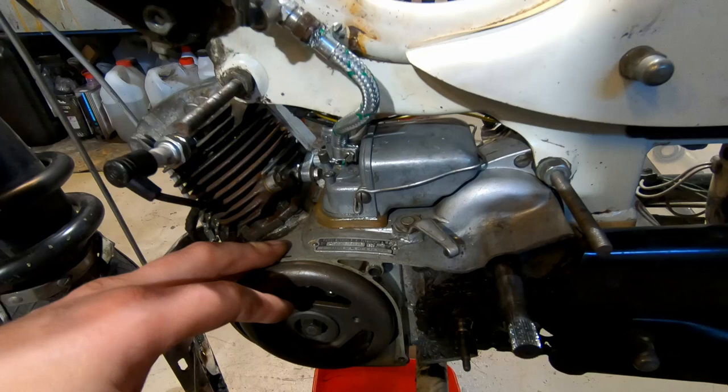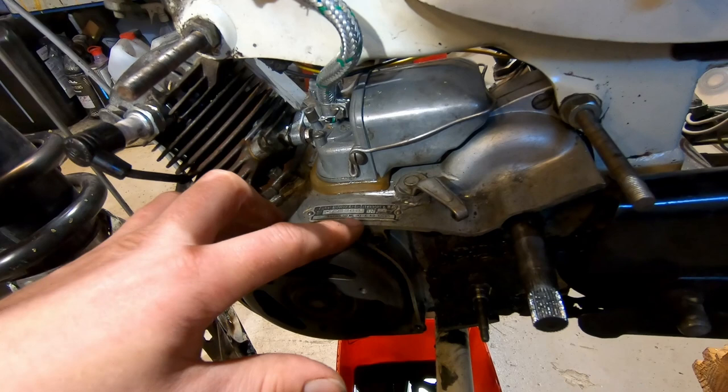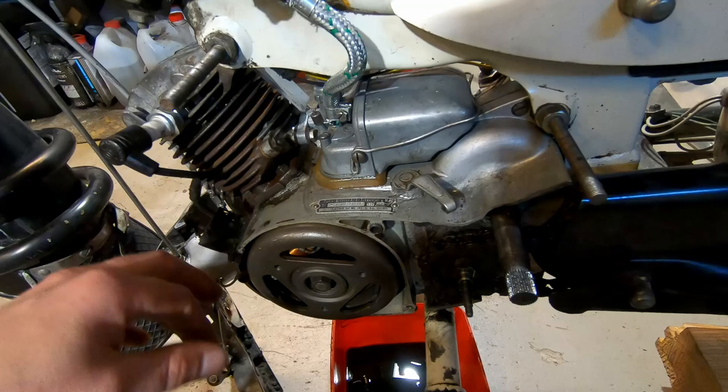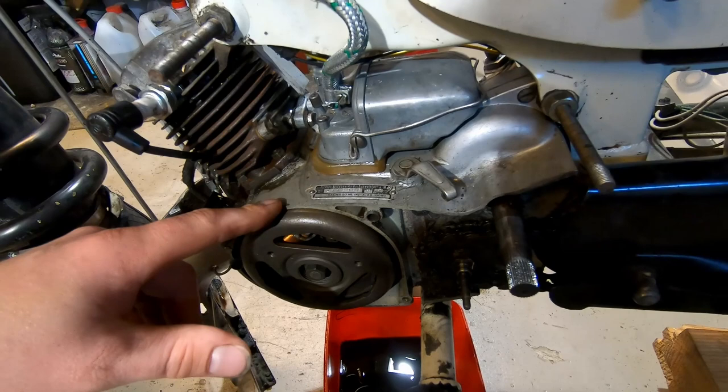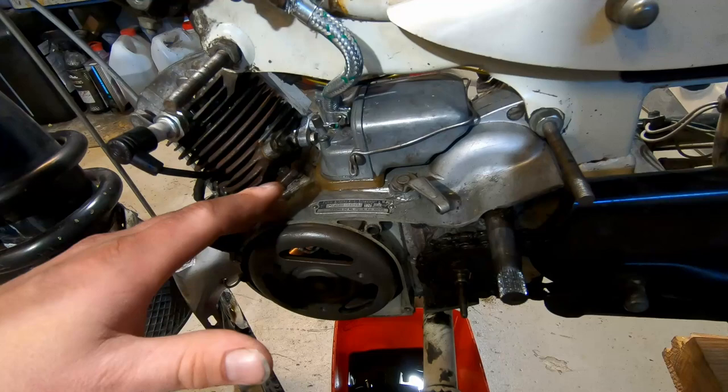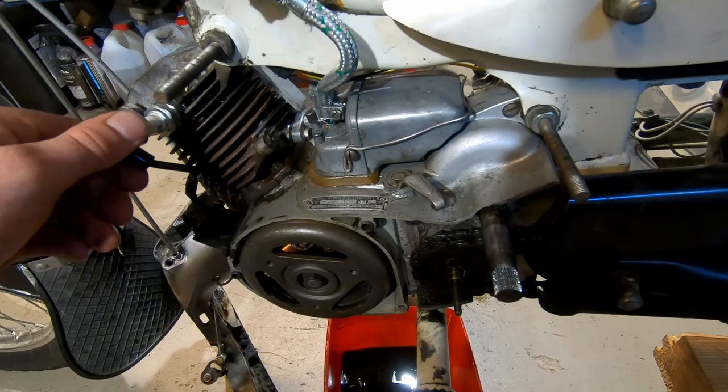They say SACHS 50MLKX. It's a three-speed, but it's not a little three-speed with the pedals and stuff. It's more like the four-speed, because it has the wide crankcase and the 17mm crank. But it has the small cylinder. So, confusing times, and I am no SACHS expert. I've just been reading until my eyes almost popped out on the internet to find that out.